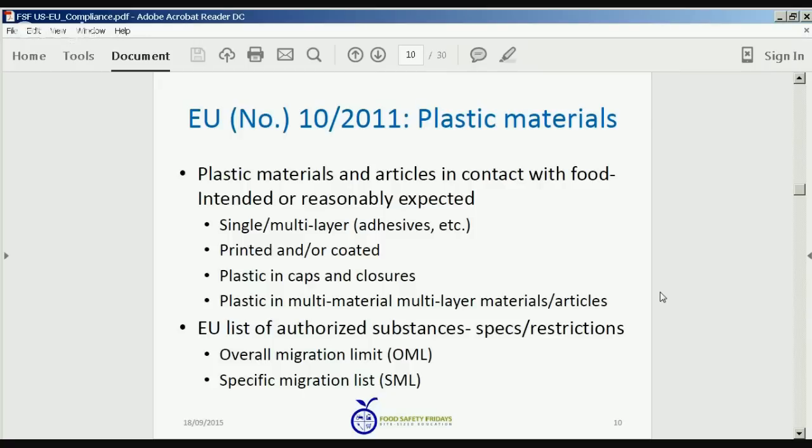That plastic heat seal layer, as a material, is subject to the kind of restrictions under EU 10/2011 that a 100% plastic material would be. But importantly, the multi-layer material itself is not legally required to comply with the plastics legislation. And there is a list of authorized substances, the positive list, if you will, with specifications and restrictions on those substances, the standard overall migration limit for packaging materials, and then specific migration limits that apply to a variety of substances that might be found in one of these materials or articles or another.